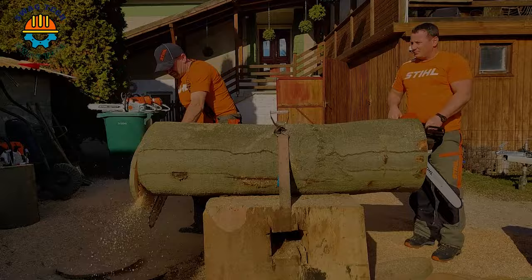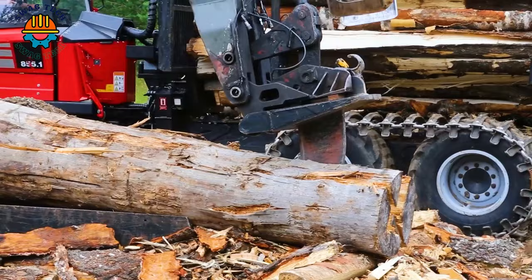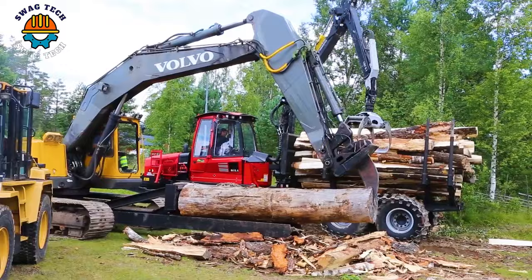With an extremely sharp sawing head, this Volvo excavator easily separates large trees into smaller parts, preparing them for further processing.